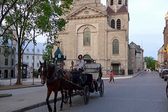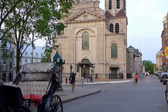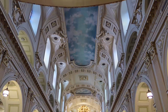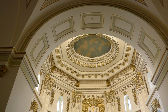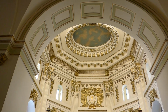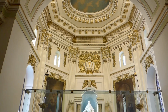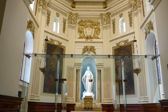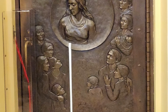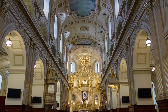The building here is Notre Dame de Quebec Cathedral, which dates back to 1647 and has now been granted the status of basilica. At one side is the Sacred Heart Chapel, which is the location of the Eucharist Reserve. The cathedral is also privileged to have the only holy door in North America. It is classified as a National Historic Site of Canada.